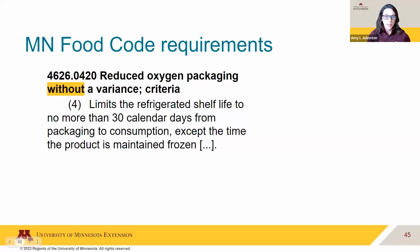So ROP foods can only be at refrigerated temperatures for 30 days or less. If you freeze foods, the time in the freezer does not count towards the 30 days. So if we think back to time as one of the factors to control for bacteria growth, this 30 days is what's been established as a time frame that if something were to be growing, the risk is likely low.